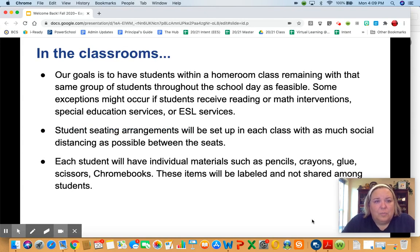In the classroom, our goal is to have students within a homeroom class remaining with that same group of students throughout the day as much as possible. Some exceptions might occur if a student receives reading or math interventions, special education services, or ESL services. So those would be some times that they would leave their group and go to another classroom.